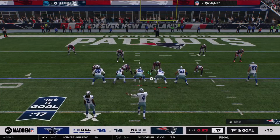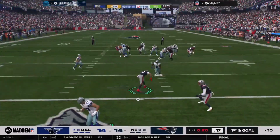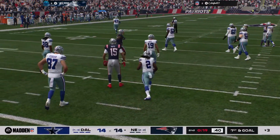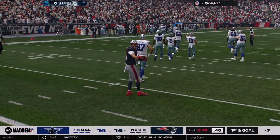And they're knocking on the door here, 1st and goal. At the very least, got to come away with points. Oh, big mistake. It was 1st and goal, and it's intercepted. And the Patriots are going to take possession at their own 3-yard line.